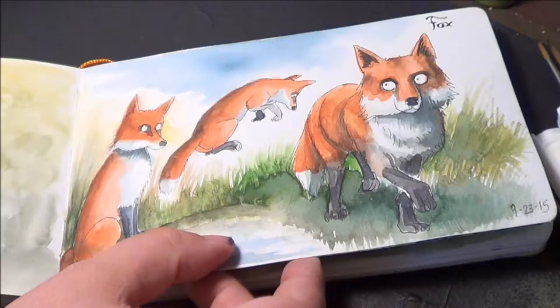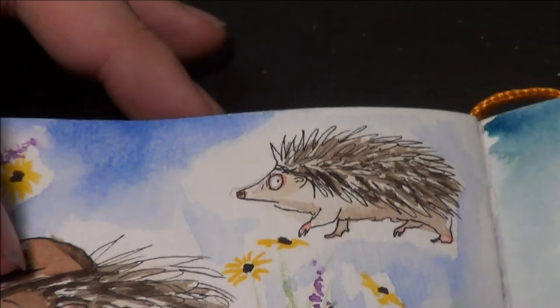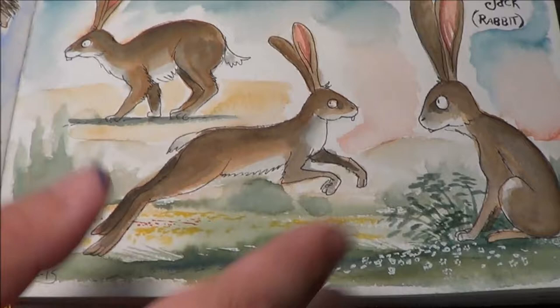Hedgehog. Hedgehog and Mole hang out together. Hey, come over here! The boss over here! Let's go have something to drink! I'm not going to draw too much of Hedgehog because all these spines are kind of a pain. Jackrabbit, he's out there. You don't usually see him because he's just running from place to place.